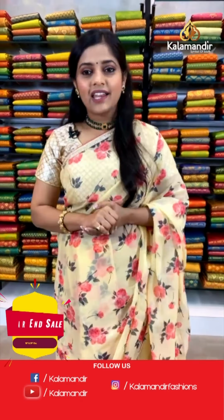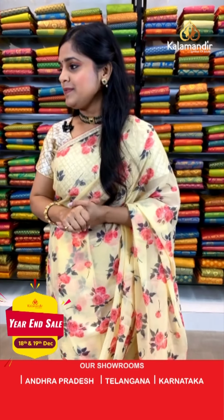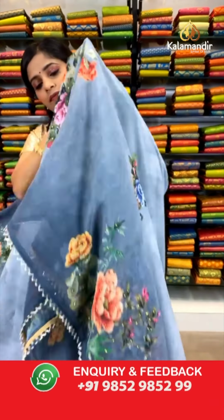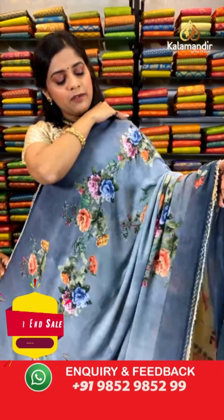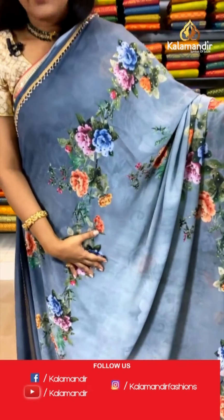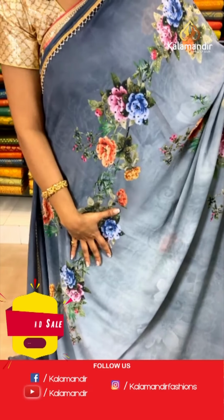Now moving on, I'll show you a slightly differently patterned saree. Amazing grey colored saree coming up for you all. Wow, this is a very beautiful saree with a lot of work on it. Let me explain this saree to you. It's a grey colored saree with a shading of white in between.